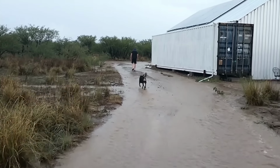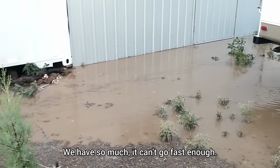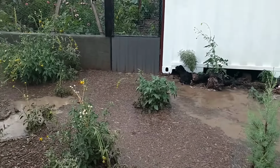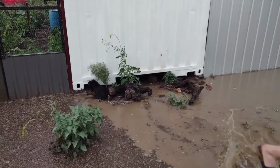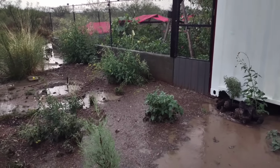The first thing that we wanted to do is to check out our shipping container shop. It turned out a little worse than we'd expected. There's quite a bit of water flowing underneath the shipping container, and since the shipping container is supported by blocks, I was worried that the water flowing underneath would undermine those blocks. We need to re-level it a bit.